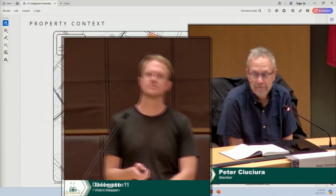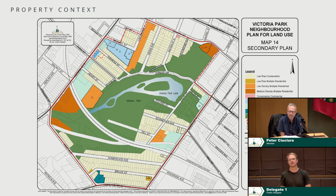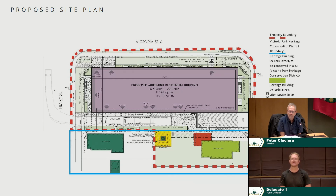I wonder if you could confirm the use of the units on the ground floor. Are they all residential? Let's take a look. I believe that much of the ground floor is lobby, yes, and services in the rear. Because of the really restricted floor plate, I don't believe that there are any units on the ground floor.